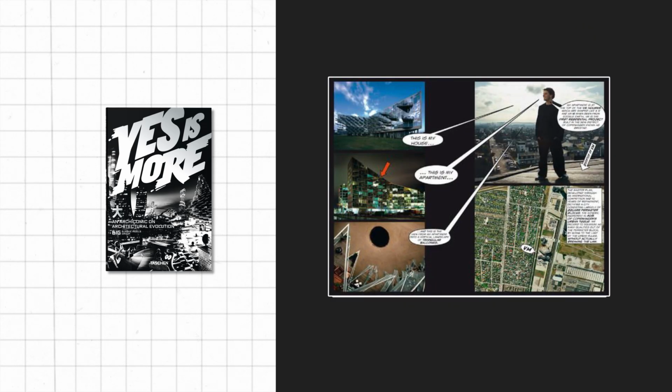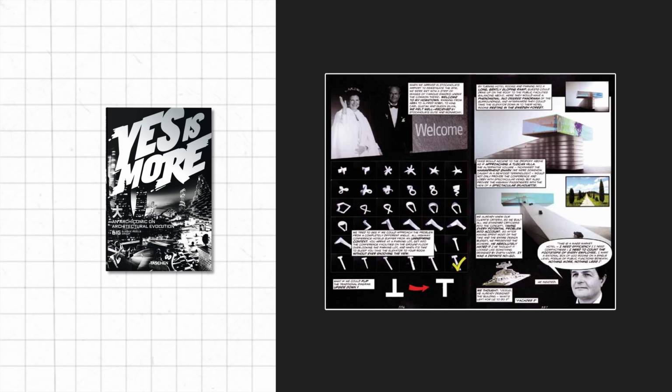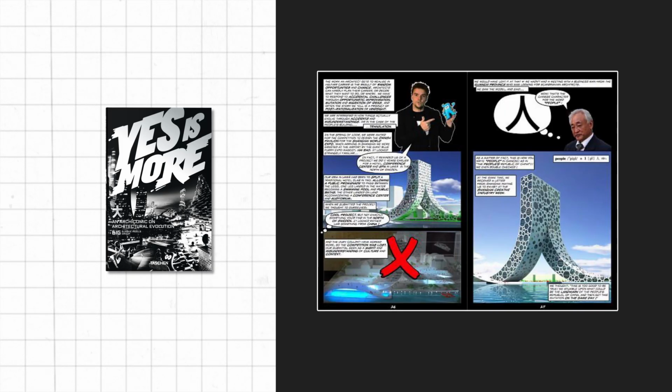counter all the seriousness and conservatism in the traditional ways architects publish their books. This book explained a big array of, in its majority, unbuilt projects that had radical proposals for different scales.